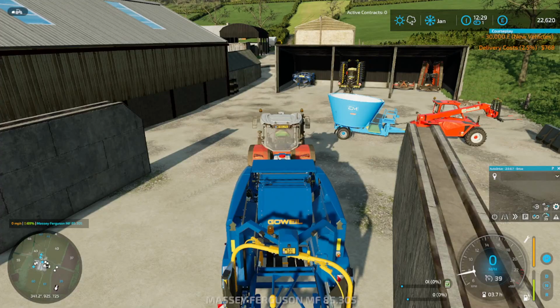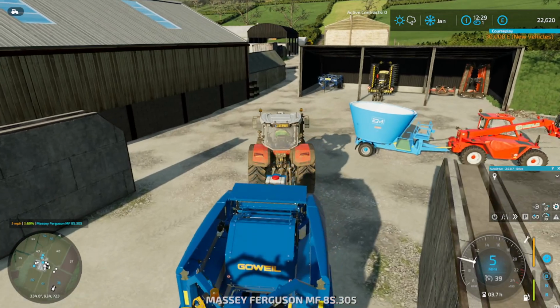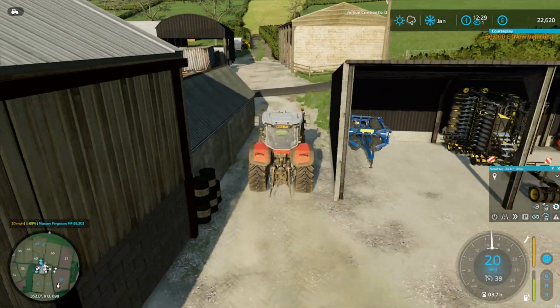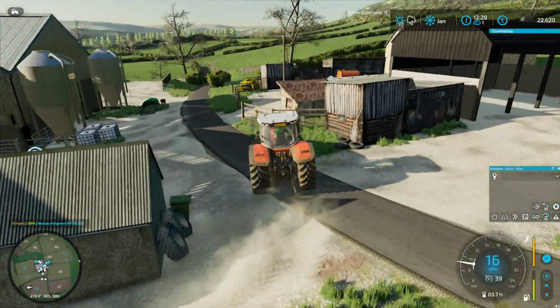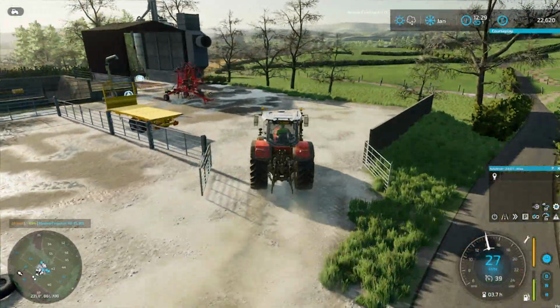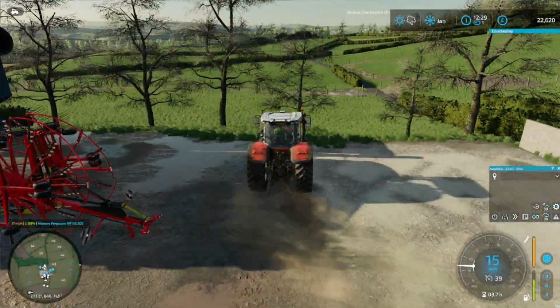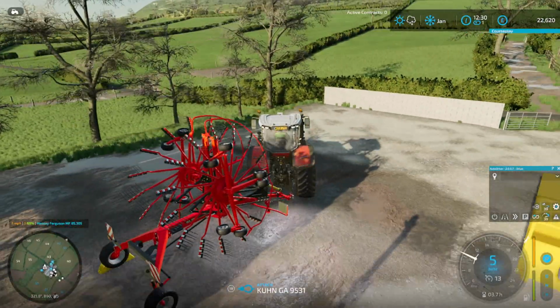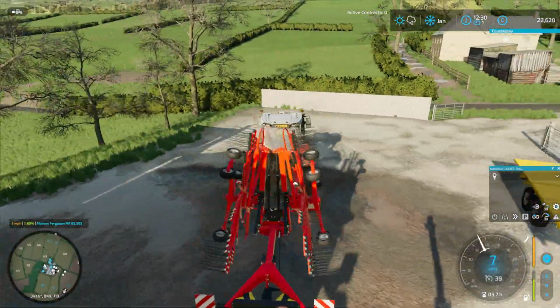Right, let's just go and windrow the field, and then we'll come back and grab this baler. I love the animation on it and the sounds and everything. It's really good. They've done really well, Giants, for that one. Spot on. The pickup's not very good, but you know, I'm not going to knock it just because of that.